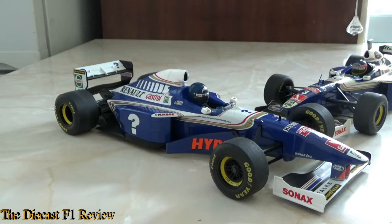The Onyx, I don't know what happened to Onyx after that. It sort of disappeared after '97. They didn't produce any more 1/18th scale models, and they never produced any more 1/43 scale models as well. So Onyx sort of just disappeared off the face of the earth.